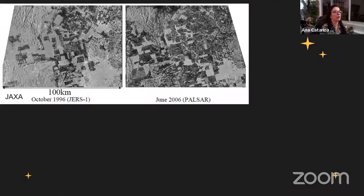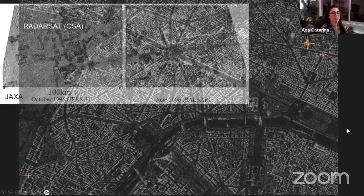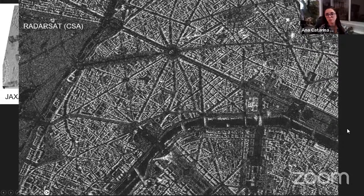So with the image, you can have more of a structural idea of what's going on on the ground. This, for example, is Amazonia deforestation over a space of 10 years, collected by JAXA, the Japanese Space Agency. Also, this may be a familiar sight to anyone that has been to Paris. Here's the Eiffel Tower seen by a satellite of the Canadian Space Agency.